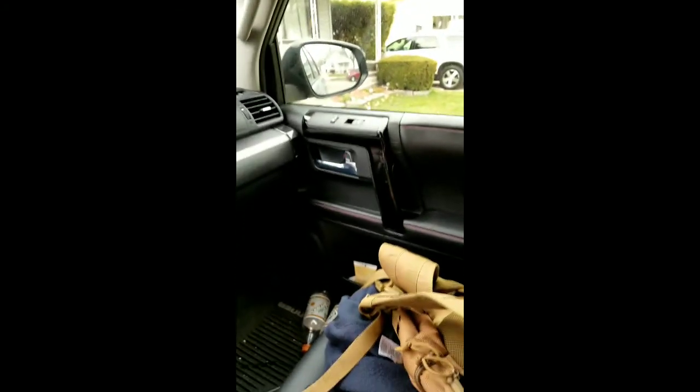The center overhead, I do like it. I like the crawl system. I haven't had a chance to go off-road with this yet. I was kind of bummed about that, but fit and finish is pretty good. I love the leather. It's luxurious.